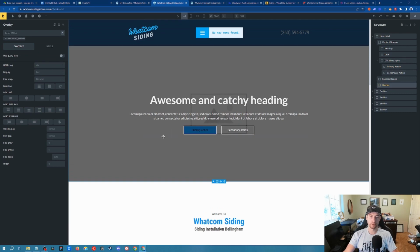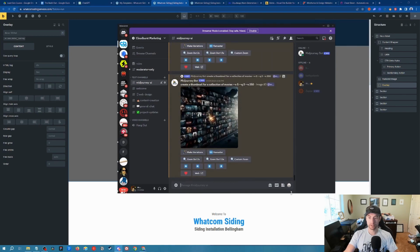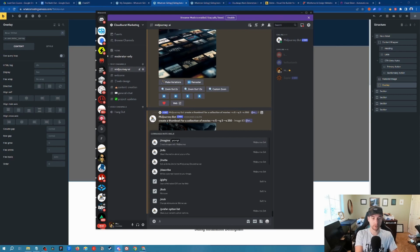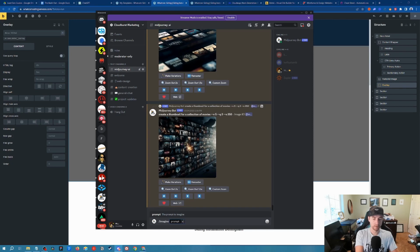Now we can come to Midjourney, which is the Discord-based AI image creation tool, and it's pretty good. You can actually have ChatGPT write you a prompt for something like this. I'm just going to come down here. This is my own private server that I use for managing my team, but also creating images. So all I have to do is come to Imagine, prompt, and I could say a beautiful house. I could probably just do that.